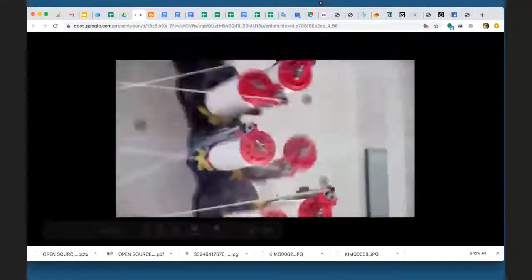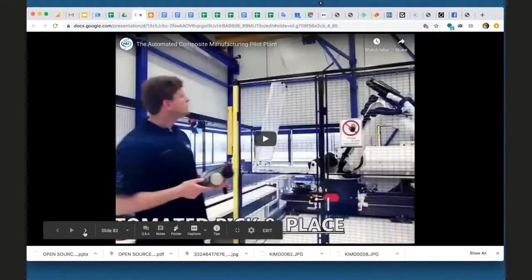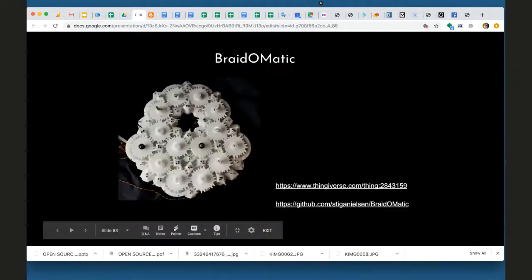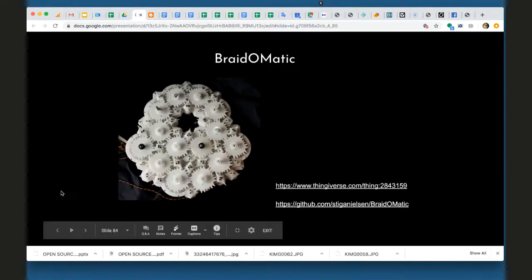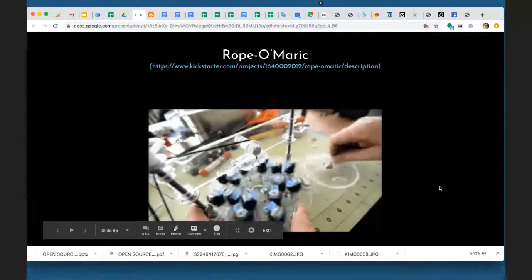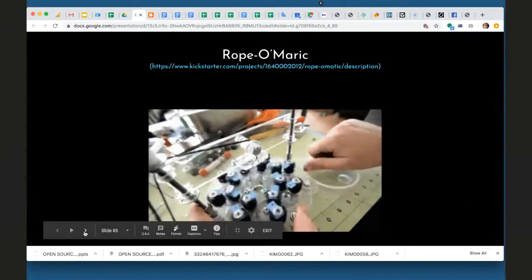Yeah, so you can see that. I just wanted to show this, that yes, a braiding machine can be very simple for a simple rope, but it is also used in aeronautic technology. So it's not really just craft, it's quite a lot of science also. Braid-o-matic, you can also do a similar thing but with a different design. Rope-o-matic, hand-powered one. If you're interested, you can research the different approaches and find out which works the best.